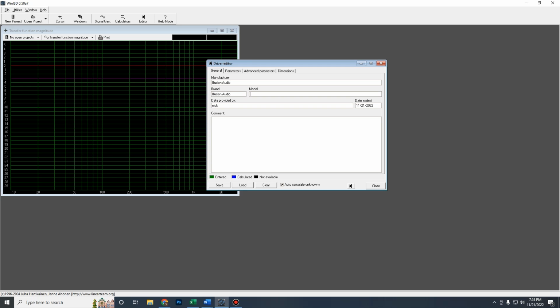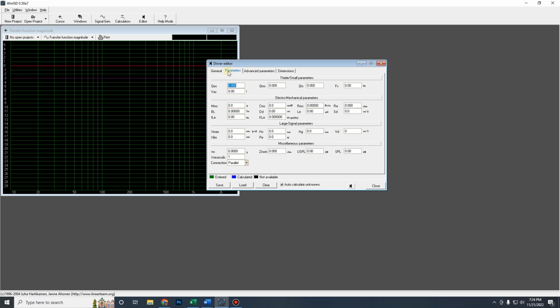And I have already done this before, this exact speaker, so I'm just going to put it in just for the video. Now, manufacturer, brand, model, and then once you're done filling this out, you come to parameters. Now, these are all of your TS parameters that you can put in. You don't need all of these. Ideally, you would have as many as possible, but to actually model a driver, all you need are these top sections in theory, but it won't give you the full set of information.